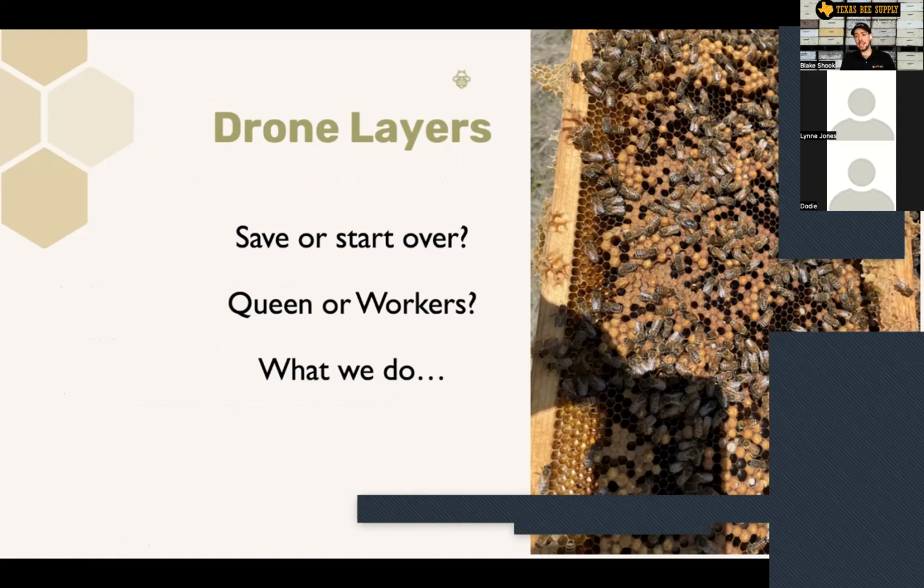So the first thing I try to establish when I have a hive that the brood is all super bumpy like this, it's all drone brood instead of worker bee brood, is: do I have laying workers, or do I have a queen that never mated and is thus laying drones?